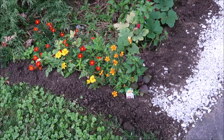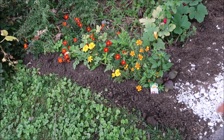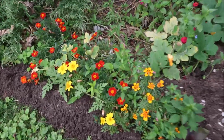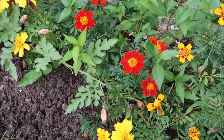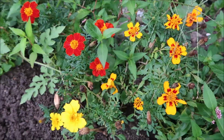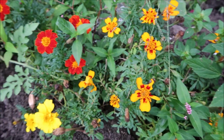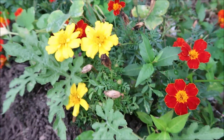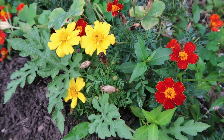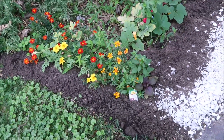I love this little gathering of annuals, and these marigolds look so cute here. I love this one. And this one. And this one. Very pretty. I'm gonna have to save these seeds.